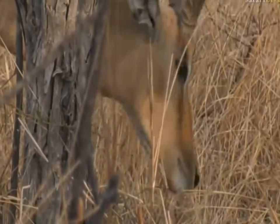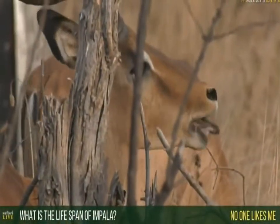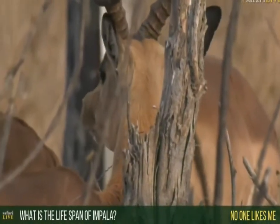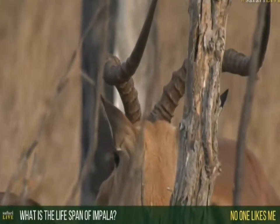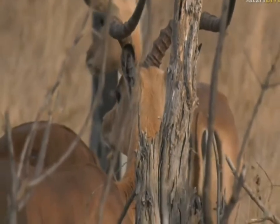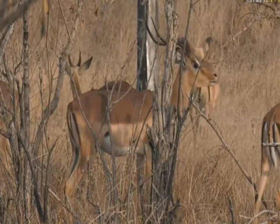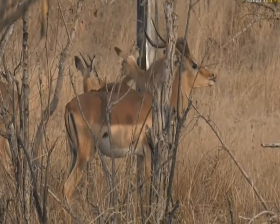No one likes me. As we're talking about ages of them growing, you're wondering what the lifespan is of an impala. Well, it depends. Here in the Sabi Sands, a lot of them is not very long, is the answer to that. No, I'm just kidding. Most of them will live to, in this area, generally about 7 to 9 years old. Very seldom go past that.